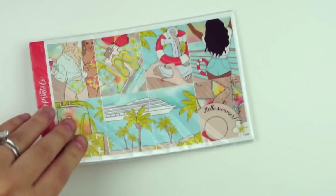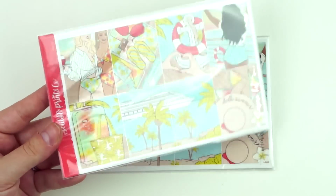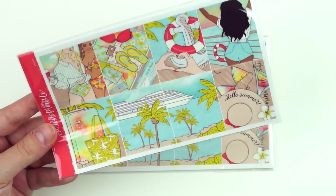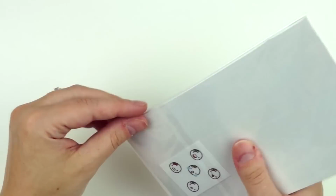And this one is called Cruise. So again, this is a little bit older art that I did skip, but I wanted to come back around to it because I do get a lot of requests for cruise themed art. So it does also come in a mini kit. I'm going to go ahead and show you guys the ultimate kit right now.